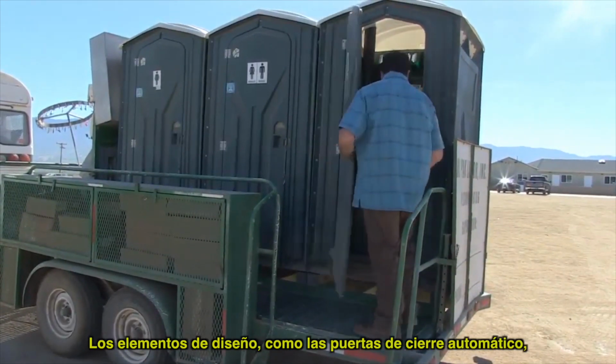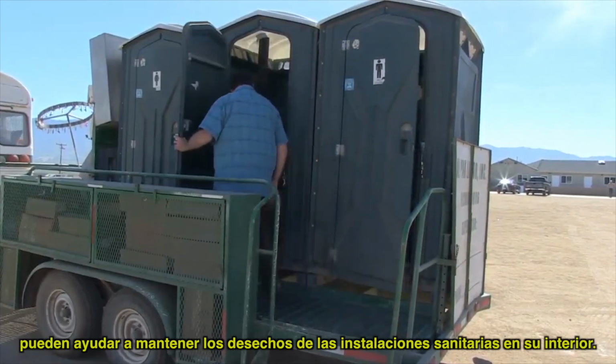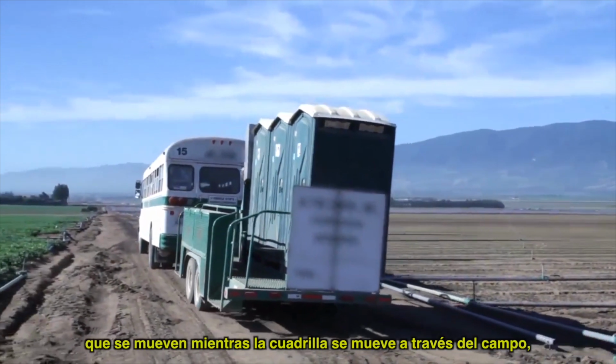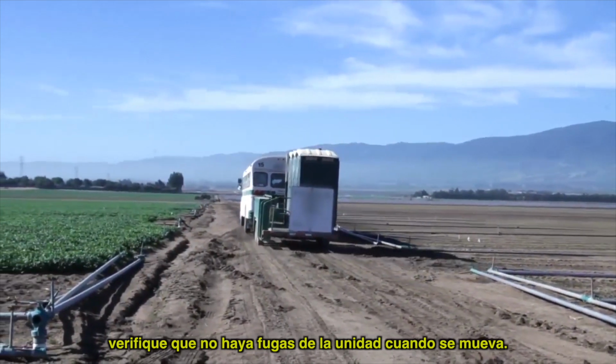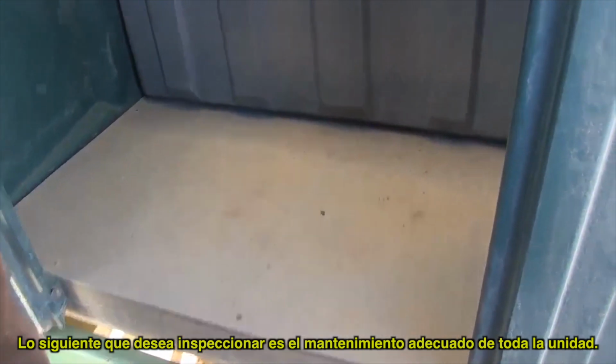Design elements, such as self-closing doors, may help to keep toilet facility waste contained. If the farm uses portable toilets that are moved as the crew moves through the field, check to see that there is no leakage from the unit when it is moved. The next thing you want to inspect is proper maintenance of the entire unit.